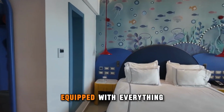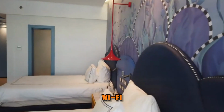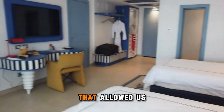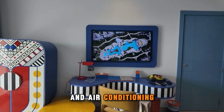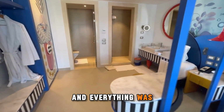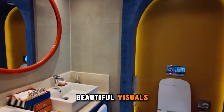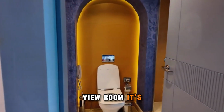The room was equipped with everything we needed: a comfortable bed, TV, minibar, free Wi-Fi, and even a smart home system that allowed us to control the lights and air conditioning from our phone. Housekeeping was done twice a day and everything was spotlessly clean. My separate recommendation: if you like beautiful visuals, book a sea view room. It's worth it.